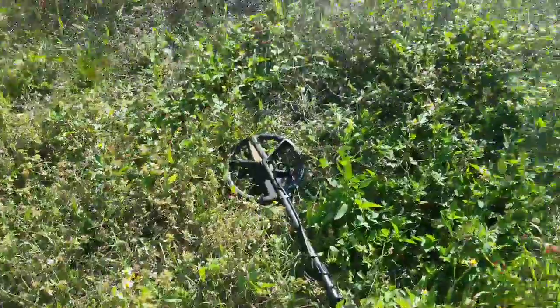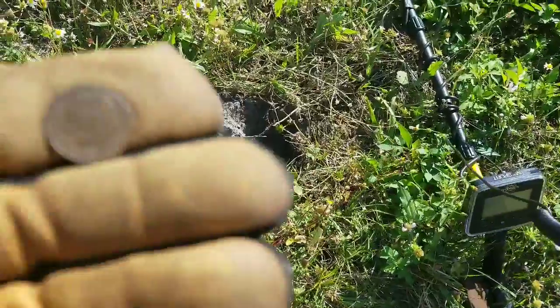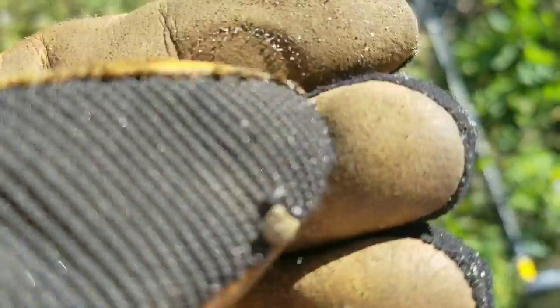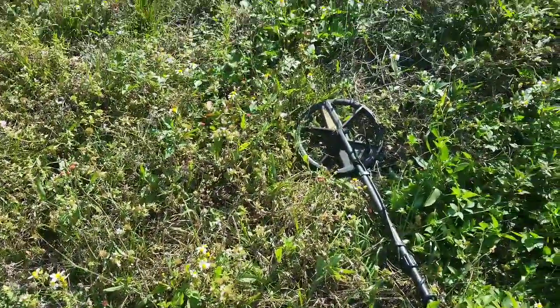Okay, I'm working up into the higher brush here. Got a nice signal down there, solid 76. And it looks like it's a 1995 dime. I'll take that all day long. Whew, good day.